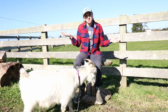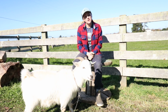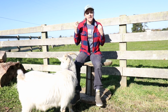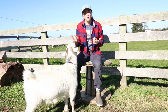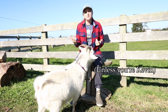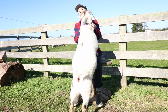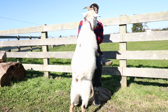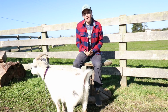So there you have it, lard. Not only is it not bad for you, it's actually really, really good for you. It's an excellent source of vitamin D, and it is a fat that we can produce on the homestead ourselves. So fat is one of those things that's hard to come by on the homestead. So a lot of people end up buying things like sunflower oil or olive oil or butter. Thank you, Kevin. And this is one thing that you don't have to buy.